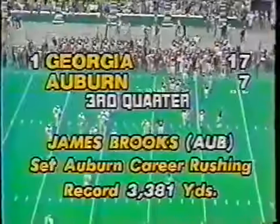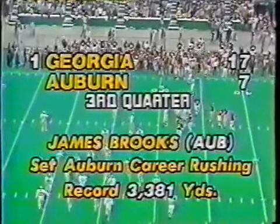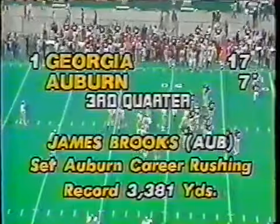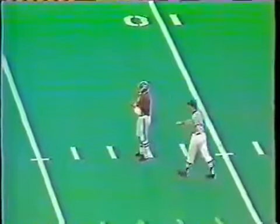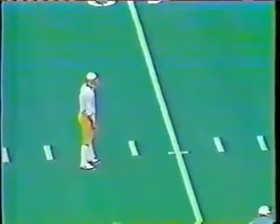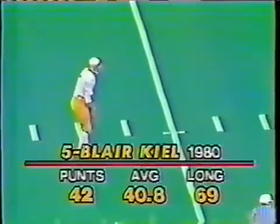I believe on that particular play, as we looked at the Georgia Auburn score, James Brooks set Auburn career rushing record, 3,381 yards. Fourth down. That's a big lead now, with Auburn having jumped out to a 7-0 lead, then 7-3. Georgia coming back to lead by 10. Georgia wins. They win the conference championship and remain the only team in the country with an unblemished record.